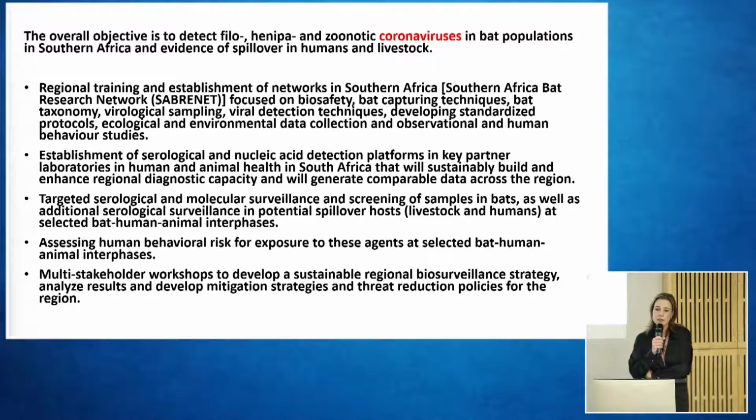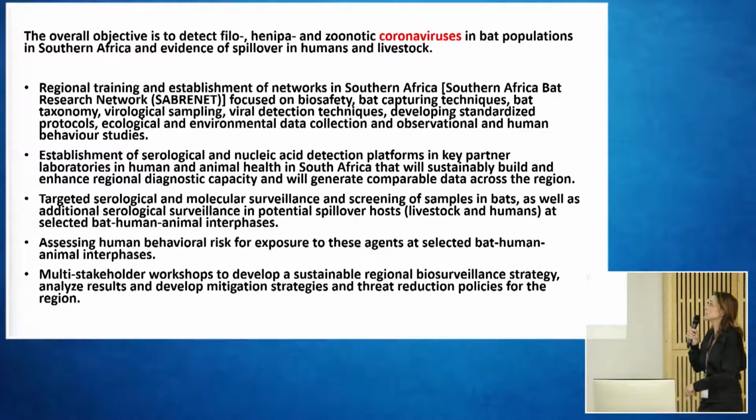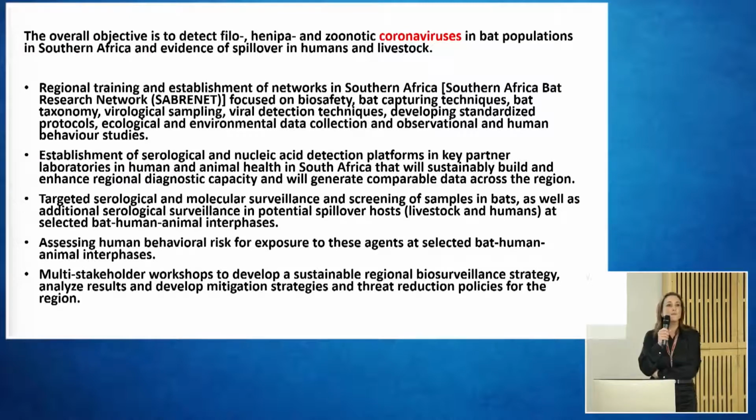Then we really want to establish, and we've done that, and you will hear a little bit about that, serological and nucleic acid detection platforms in South Africa firstly, where we look at human and animal health labs together with the university. So we're not just building capacity in the University of Pretoria, it's really important that this translates also into some of our public health institutes and animal health institutes. And then we go out and we sample and we test and we test and we test. So we do that and we try and see what we find.